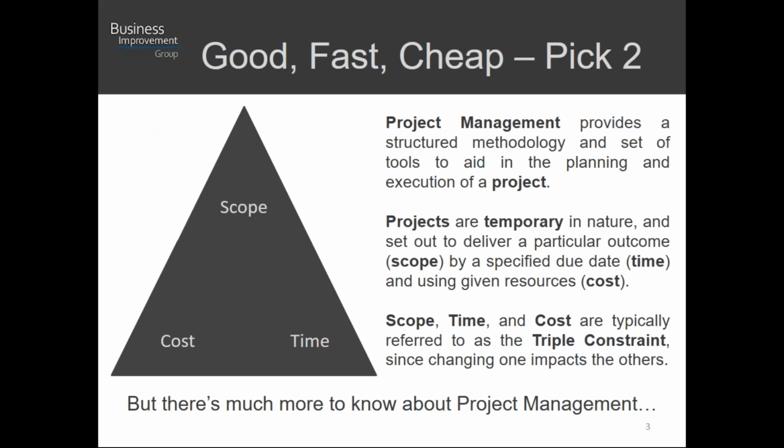So good, fast, cheap, pick two. Project management provides a structured methodology and a set of tools that aids in the planning and execution of a project. Now, I want to differentiate between projects and operations. Projects are generally temporary in nature. They set out to deliver a particular outcome, which we'll call the scope of the project, by a specified due date, which is the time element of good, fast, and cheap, and using given or available resources, which usually have some cost associated with them.